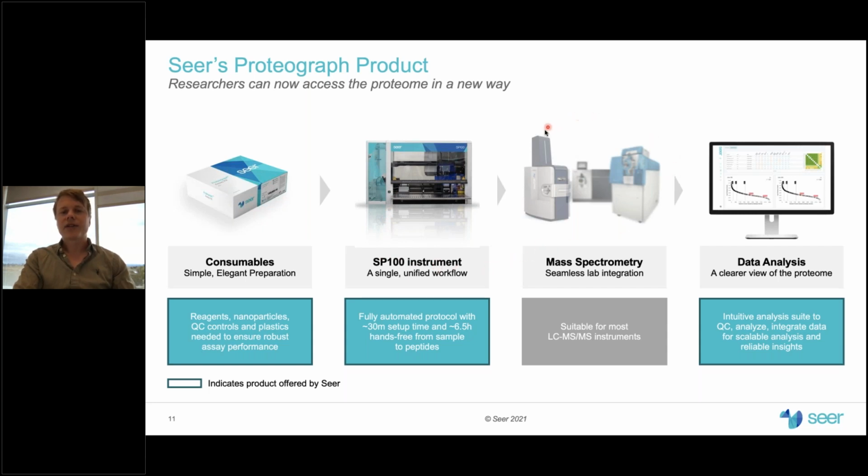Now, we are agnostic when it comes to the mass spec, so we can work with Bruker systems, Thermo systems, SCIEX systems, whatever you have already set up in your lab. The great thing about that is that if the vendor comes up with a new mass spec, our technology scales synergistically with the increased performance of the mass spec detector. It helps every mass spec detector, every generation, have an easier job diving deep into a complex biosample like plasma.